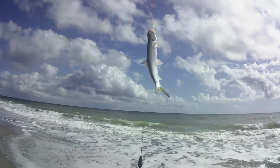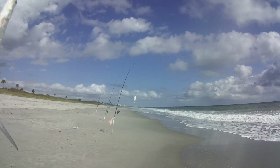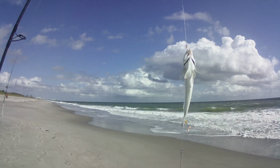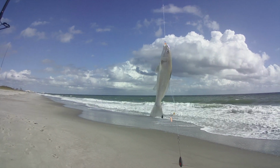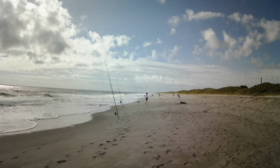So I got another ladyfish on this rod, and then if you look down the way, I got another bluefish on that rod. Another keeper whiting, it's about 10:30. Just caught a bluefish, a ladyfish, and a whiting all in about 3 to 5 minutes. So the fish are still biting even though it's getting later.